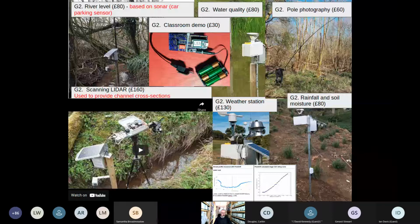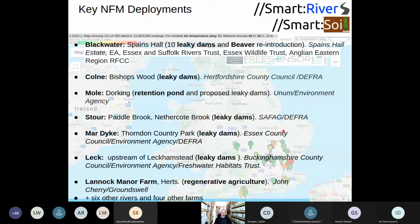We had a lot going on in the Blackwater at Spain's Hall, where there are leaky dams and beaver reintroduction, leaky dams at Bishop's Wood, retention ponds on the Mole, leaky dams in the Stour, Mardyke and the Leck, and some regenerative agriculture work at Lanark Manor Farm and a bunch of other farms too. Okay, so I'll talk about theft and vandalism shortly, and we've had a little bit of that, but not very much.